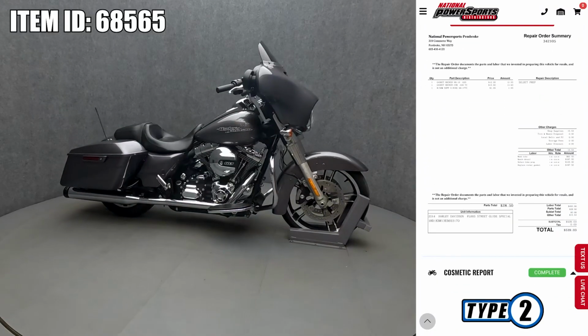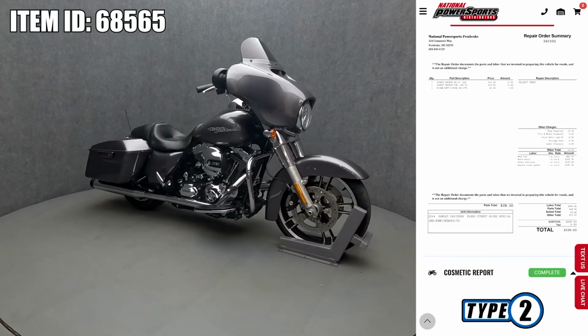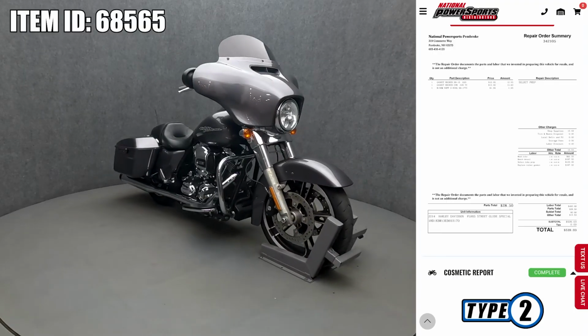We've posted the service repair order for this bike so you can see the parts and labor we invested in it when we put it through the shop.